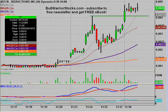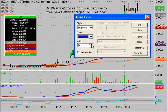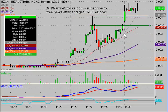Now, a more important support level that I'm looking at is this level right here at 0.0035. You can see we had some price history right there. We had a high, and then we had the price close right at it. So this 0.0035 has a pretty big history within the chart. I'm going to make this line a little thicker and make it green just to represent that this is a more important support level.